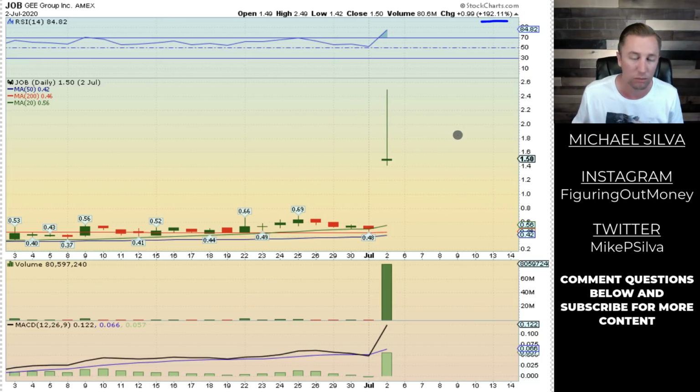But now any normal investor that looks at, say, line charts and doesn't understand technical analysis, looks at this 192% gain and might jump into the false hope that it's going to be heading higher. Not to say that it won't go higher or can't go higher, but overall, this is a very nasty candle. It's clearly in overbought territory.